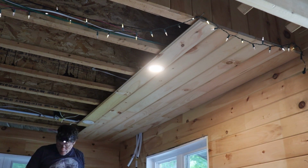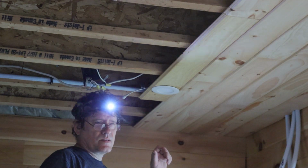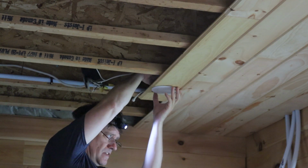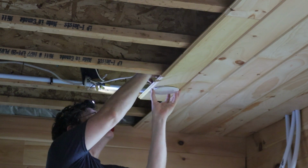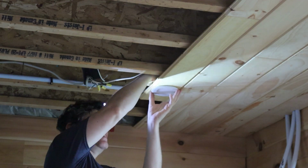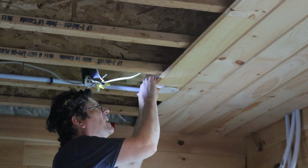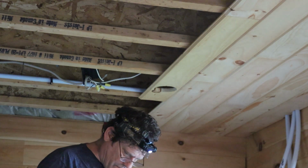Seeing this? Cut these two holes exactly the same. They're not fit. Guess I should have checked that before I nailed the board up here, right? This is not gonna be any fun.